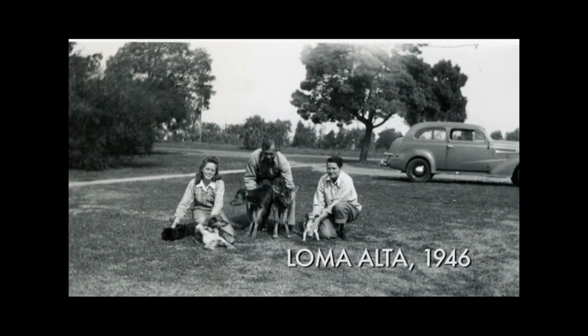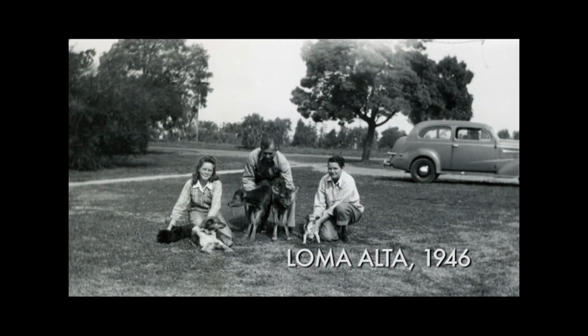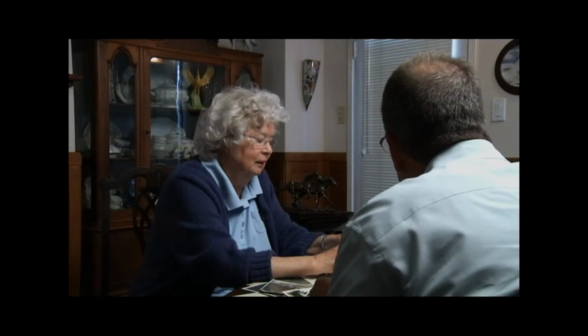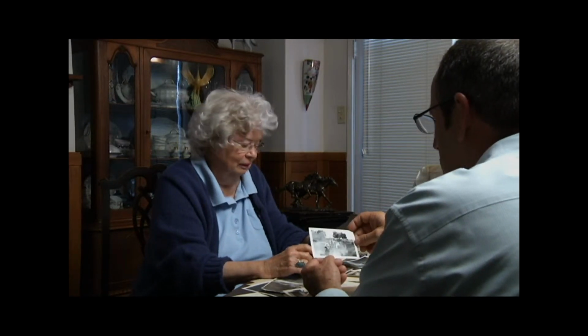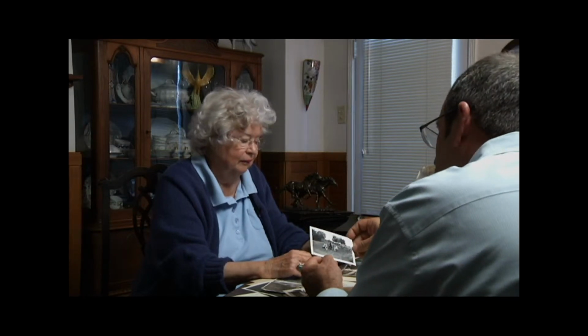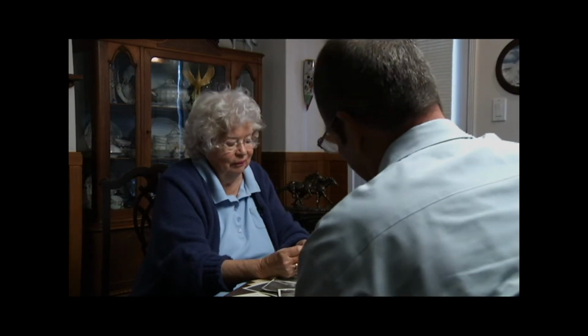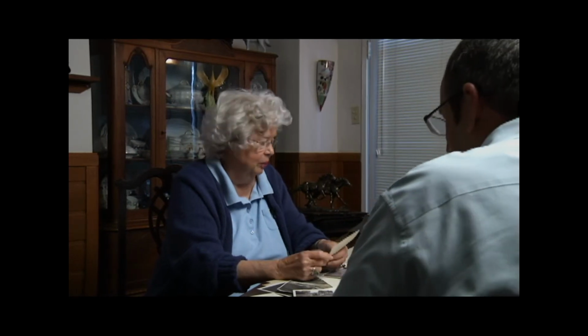Oh, yeah, well. And who are these folks? Well, that's my sister, my dad, and me. Oh, nice. And we've got the dogs and the calves, and the cat. And there's that Chevy again. 37. Is that right? Yeah, that was a 37 Chevy. That's a beautiful car and beautiful animal. So what are these? These are cows. Yeah, they were twins, and so they don't show up very well there.